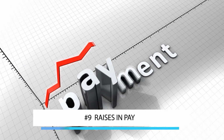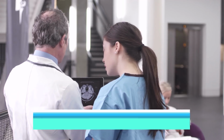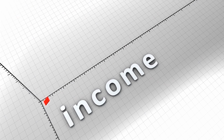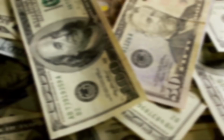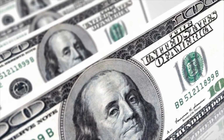Number 9. Raises in pay. If a nurse does her job and serves the doctors and patients faithfully without any issues for 5 years, they'd be given an increase in pay. The hospital administration would give them an extra 5 cents per day. Today, thanks to nurse unions, pay raises are given a lot more frequently, and they pay more than 5 cents per hour.